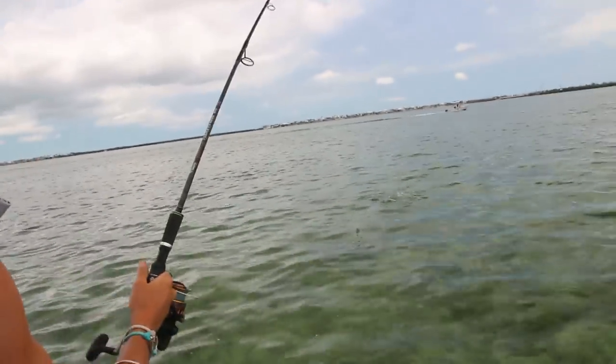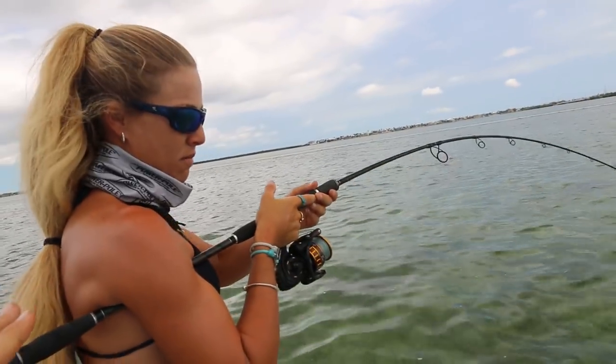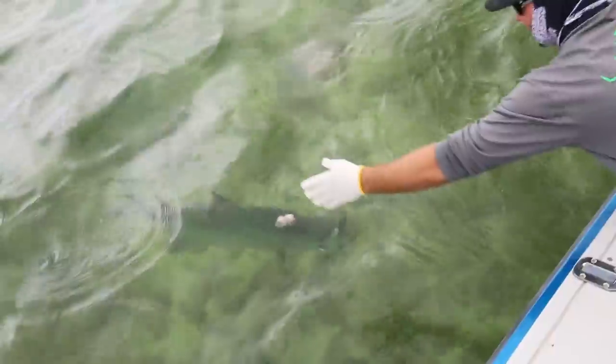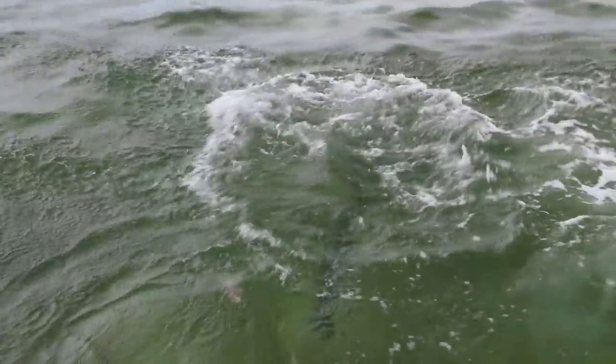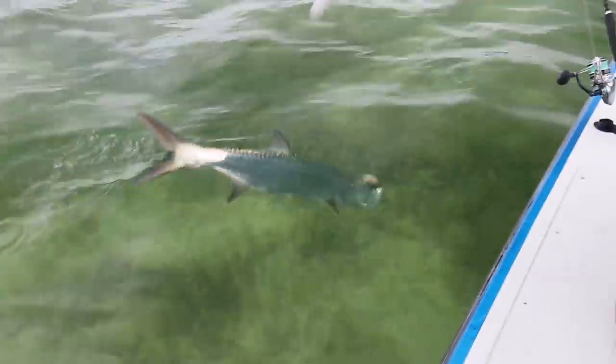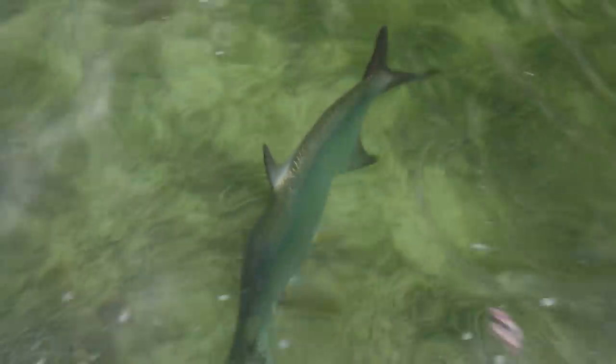It's a beautiful fish. Oh, look at it roll. And this is one of the bigger ones that was in our chum slick. I'll take a tarpon any day. But we got the 30-pound leader, so I don't know what's going to happen. We're going to try to keep him hooked, but you never know. Right in the corner too.